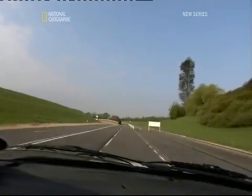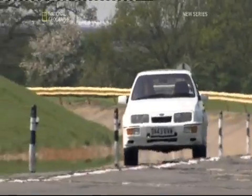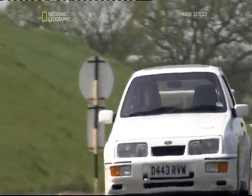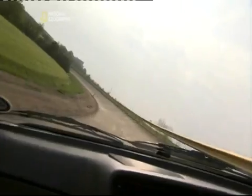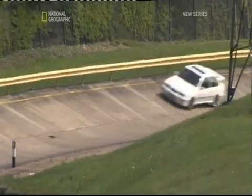Oh, yes. Top speed had rocketed from around 100 to a staggering 150 miles an hour. Woo! Supercar performance from a family car. It's a great design, really.